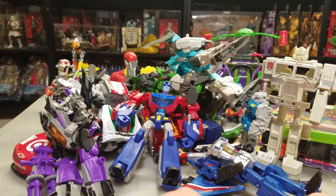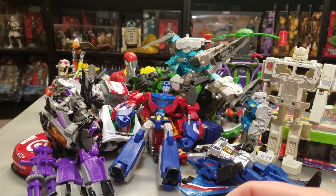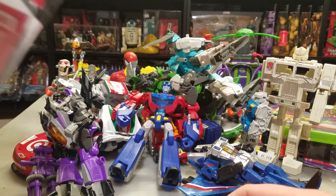He's going to go in a box, probably, because I don't have enough room in this room. I'm going to have to move. Anyway. First world problems. Bitching about how I have too many toys, so now I have to move to a bigger house. It's problems.